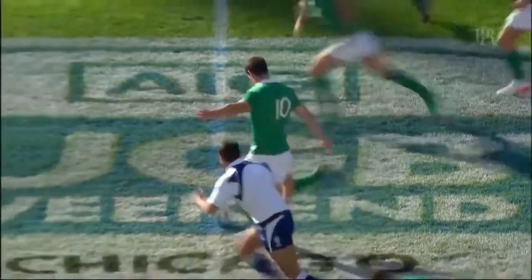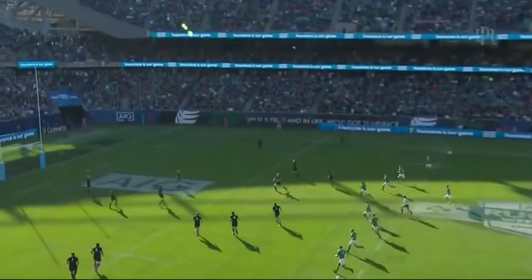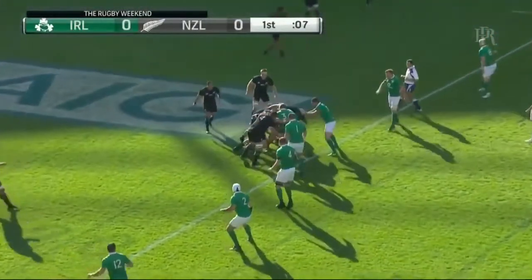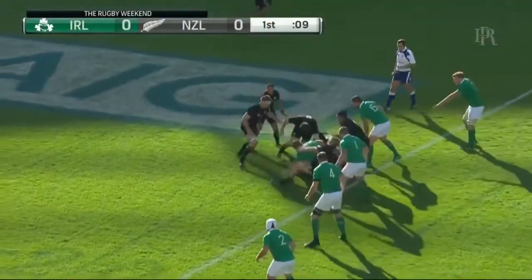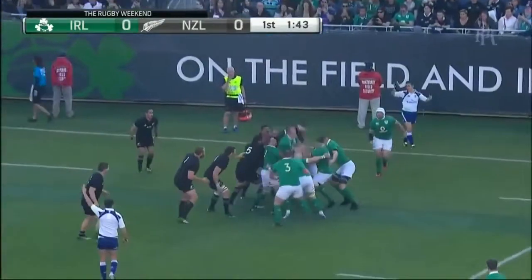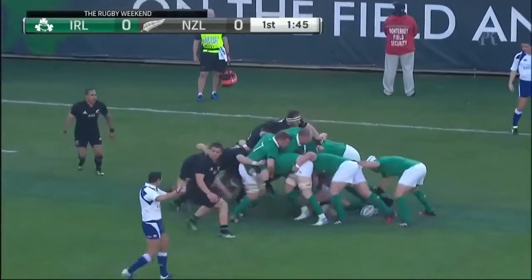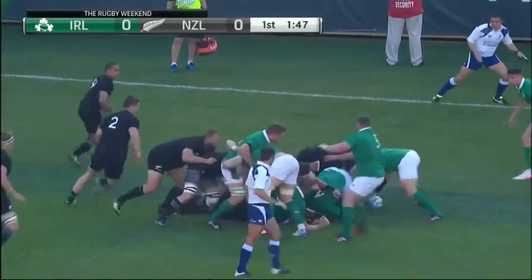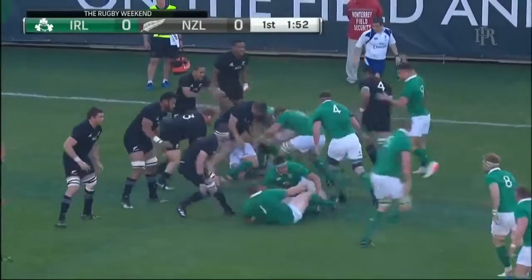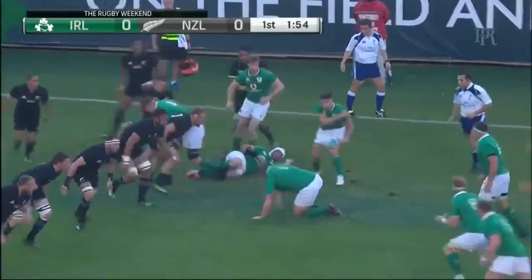Match referee Mathieu Reynal from France, as Johnny Sexton gets the game underway, high into the 22. Very little commitment from the Irish pack there, no numbers being thrown in. New Zealand compete. Ball won by Devon Toner, the ball goes to Grant. No opportunity to get them all rolling. Little pick and drive from the captain, Rory Best.